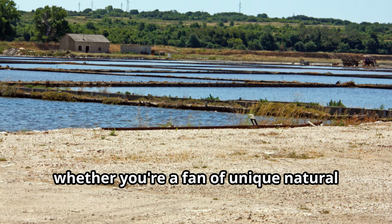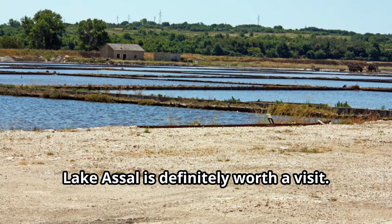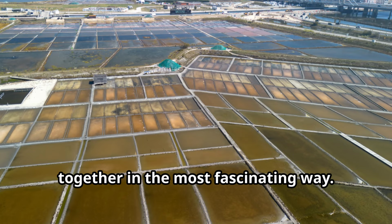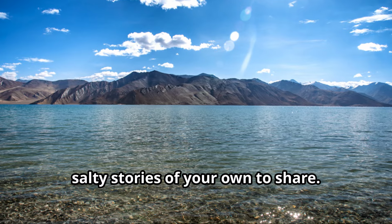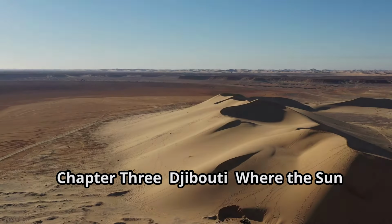So whether you're a fan of unique natural wonders or just love a good salty joke, Lake Assal is definitely worth a visit. It's a place where nature's extremes come together in the most fascinating way. And who knows, maybe you'll even come back with a few salty stories of your own to share. Just remember to pack your floaties and leave the pickles at home.